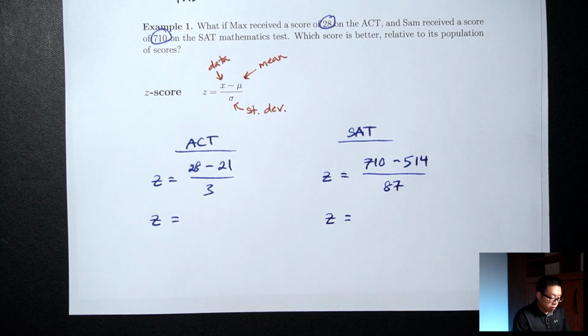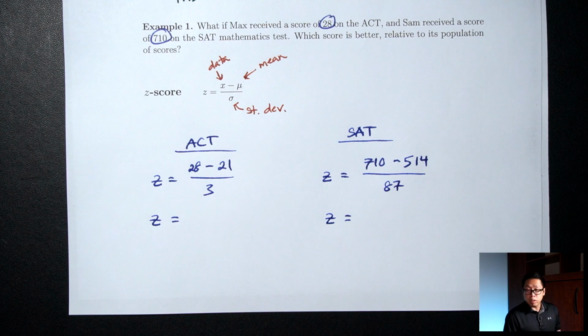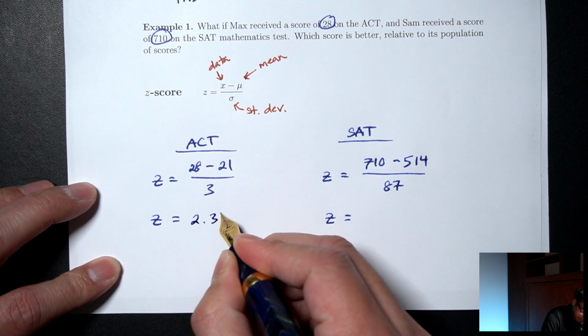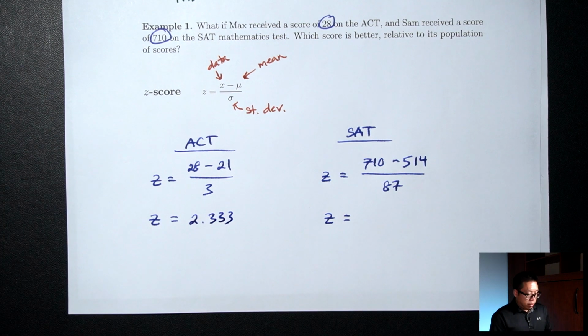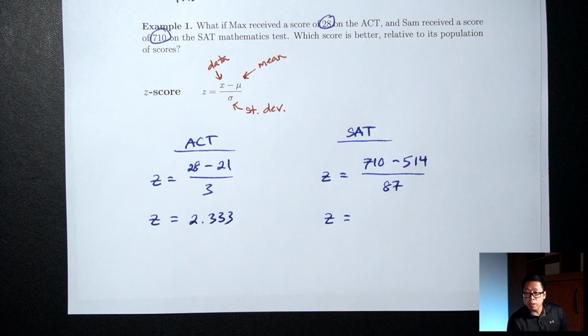All right, let's enter both of these into the calculator. For the ACT up top, 28 minus 21, on the bottom 3. Rounded to 3 decimal places, 2.333. For the SAT, up top, 710 minus 514. On the bottom, 87. Rounded to 3 decimal places, this is 2.253.